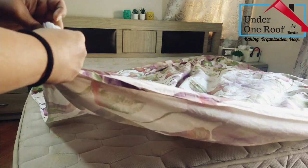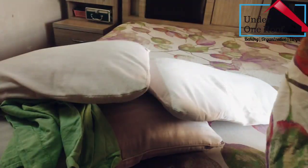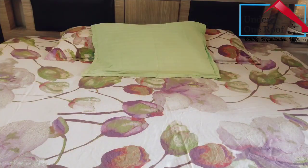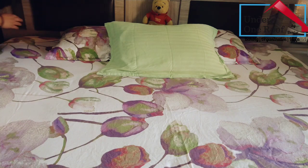Cleaning your home doesn't have to be a daunting and time-consuming chore. The key to managing it quickly and efficiently is to plan an easy to follow routine based on your lifestyle.